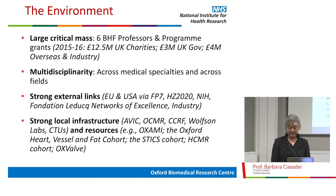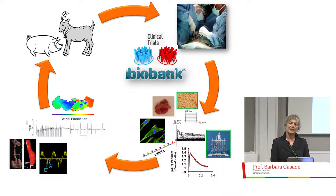We also have great resources that have been built during the previous years, mostly and not exclusively through NIHR funding, and these constitute cohorts of patients, but also resources such as large tissue banks, which are instrumental in all of our work building up into the clinical studies. So what I would like to communicate really is that behind our clinical science, there is a very strong pipeline of basic science that is underpinning it.